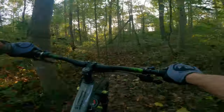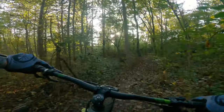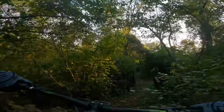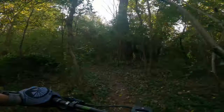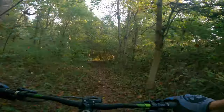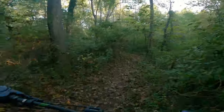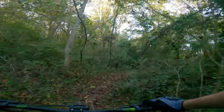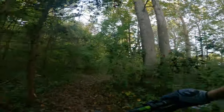Woo-hoo. Less ridden through here. Very leafy. Very loose. And then we cut through the old abandoned car. Almost home free. All the way down. Still working down to the creek, the Chelsea Creek, for which one of the trails is known.